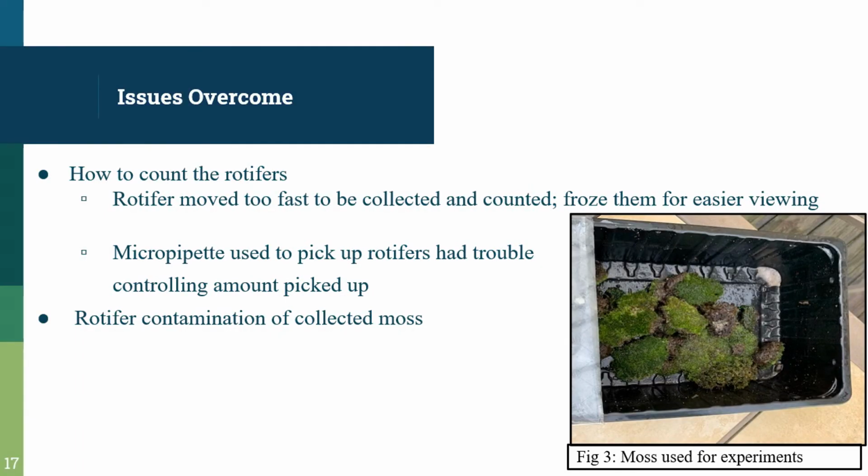For the issues to overcome, the rotifers are moving too fast, and common methods were proven to be ineffective, and so freezing them was the most efficient way to actually view them. Serial dilution had to be employed when we were collecting the rotifers to be used in experiments, as not doing so often resulted in too many rotifers to be counted efficiently. And the most dangerous issue we had was the contamination of the moss collected from outside, and so it was pre-soaked in distilled water and then observed for any rotifers that would have been spotted.